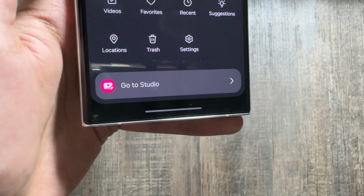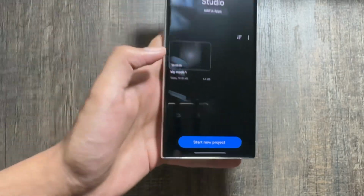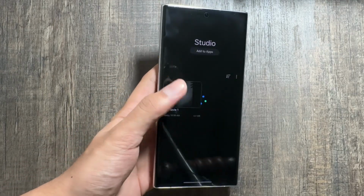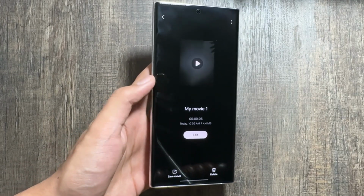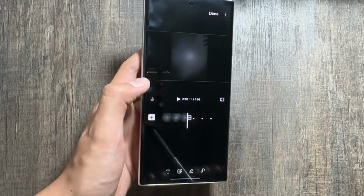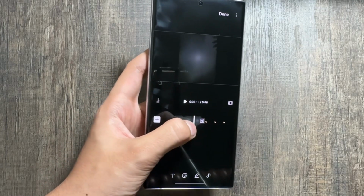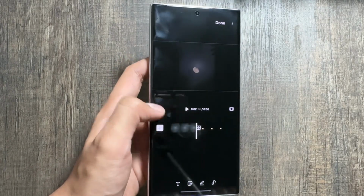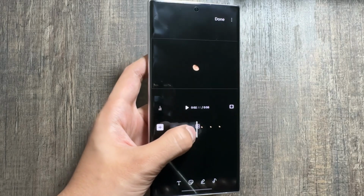Now let's talk about this Samsung Studio app. You can access this Samsung Studio app by simply going into your gallery app and clicking on these three dots. In the Samsung Studio app, you can start a new project or edit your existing project. This is a quick editor provided by Samsung. It also has some great transitions and some great music that will allow you to edit your footage directly from your device without using some third-party apps.